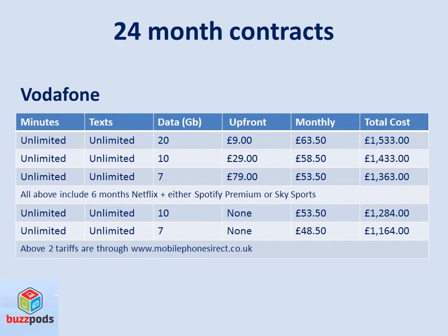Interestingly, obviously, the less data used, the cheaper the overall cost is. And I should say, when we calculate overall cost, we're calculating it over a 24-month minimum, over the 24 months of the contract, so it provides easy comparison.